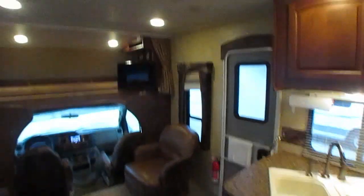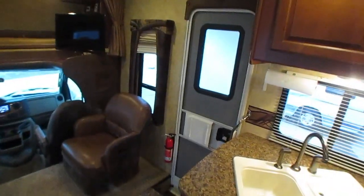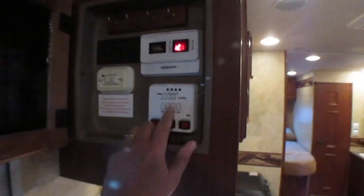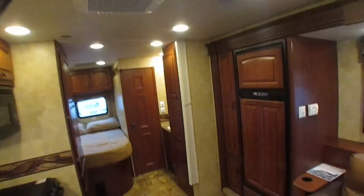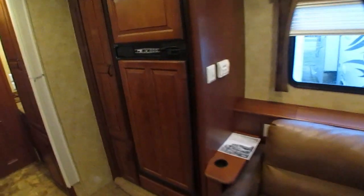This is actually one of the higher end ones you can buy. You'll like the 84-inch interior ceiling heights, folks. You got a 15,000 BTU ducted roof air, day-night shades in all the windows. You've got the Jayco command center, generator, slide control, water heater, water pump, monitor panel for your tank levels, all right there in one easy spot. Got plenty of lighting in here. Got an 8 cubic foot Norcold refrigerator freezer that's clean.